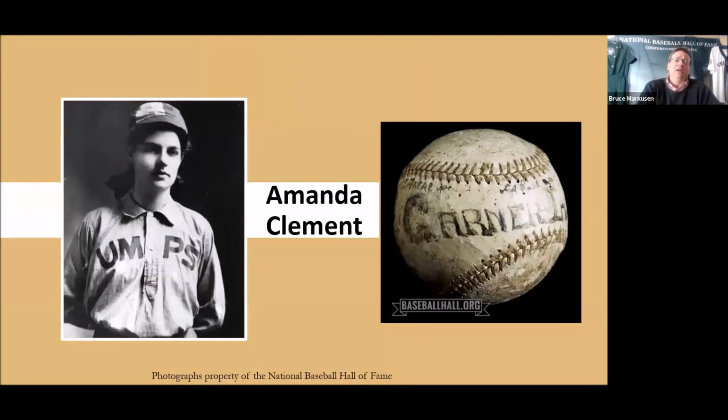So that was an early setback, but we would see some other women's teams and some individual pioneers pick up the slack. And certainly when you talk about individual pioneers, a great person to begin with, not a player, but an umpire, Amanda Clement. You see the photo of Amanda on the left, and we actually have an intriguing artifact connected to Amanda's career, a baseball that was used in a series of games in Iowa. Tell us about that.